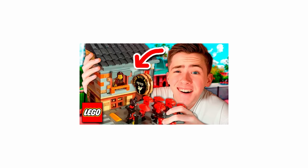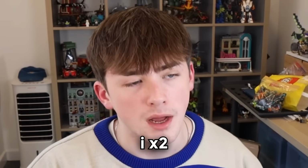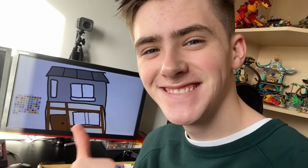A few years ago, I actually went ahead and built my very own Dareth's Mojo Dojo set. And, you know, I'm not gonna lie, it didn't turn out fantastically. Turns out I don't actually know how to build. This looks nothing like Dareth's Mojo Dojo from the set. There is no similarity to it. I mean, here's me smiling at a monitor for some reason.